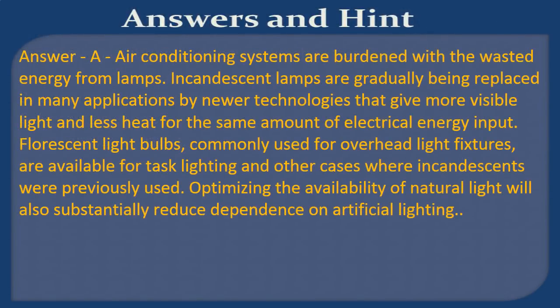Answer: A. Air conditioning systems are burdened with the wasted energy from lamps. Incandescent lamps are gradually being replaced in many applications by newer technologies that give more visible light and less heat for the same amount of electrical energy input. Fluorescent light bulbs, commonly used for overhead light fixtures, are available for task lighting and other cases where incandescents were previously used. Optimizing the availability of natural light will also substantially reduce dependence on artificial lighting.